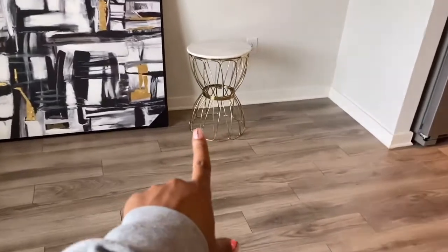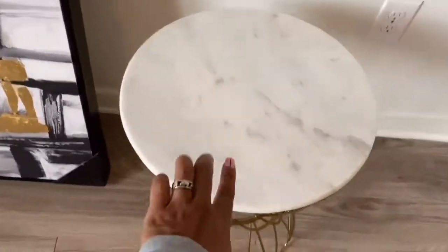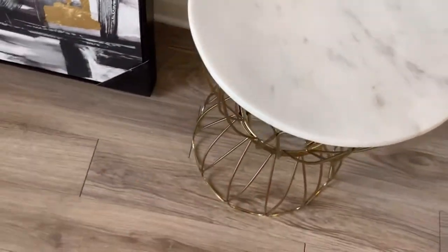This is actually an outdoor piece that I bought to use inside, but it can still work because it has that marble that has the grays, the browns, and everything in it. So yeah, I think it's gonna go.